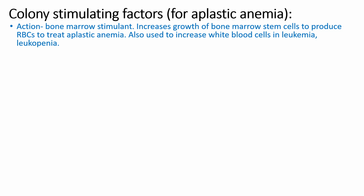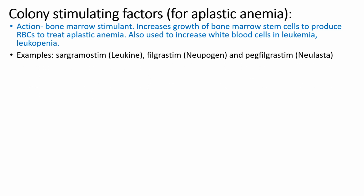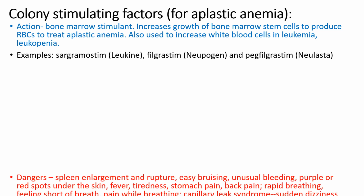There's also medications called colony stimulating factors. These are usually saved for aplastic anemia. Aplastic anemia, as a reminder, is when the bone marrow is not making the red blood cells. So this medication actually stimulates the bone marrow. It increases the growth of those stem cells to produce the red blood cells. It can also be used to increase white blood cells in people with leukemia and leukopenia because it's just overall stimulating the bone marrow. Examples: sargramostim, filgrastim, you might have seen that on the commercials, Neupogen, and pegfilgrastim.